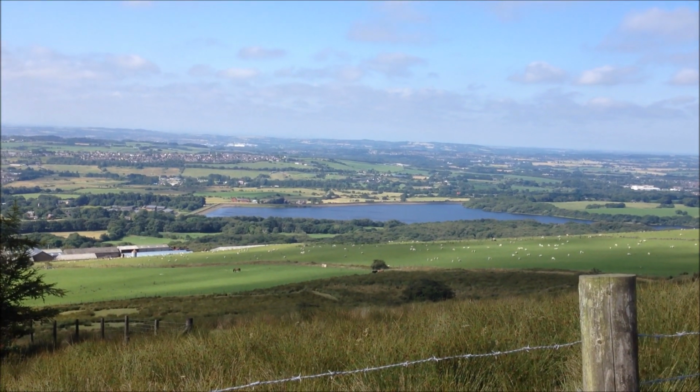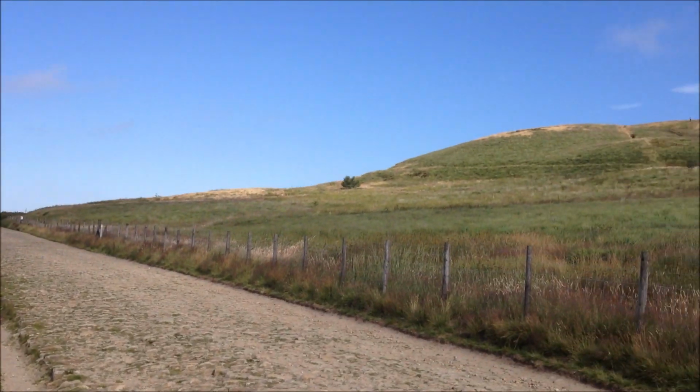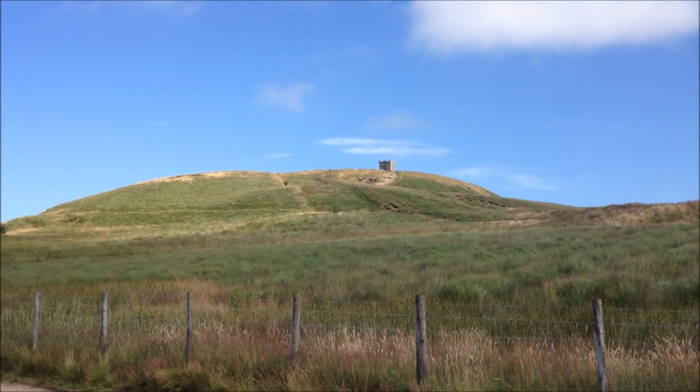So as you can see, we're getting there. There's not much stops the H, boys. Not much. Right then. Onwards and upwards, hot potters. Here's a closer look at that reservoir and that stunning view. And there's our target. And you can see we're getting closer to it now.